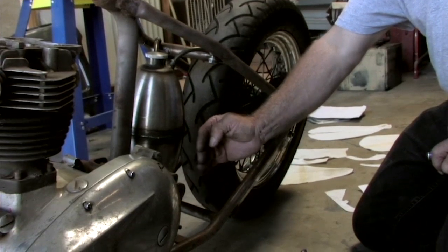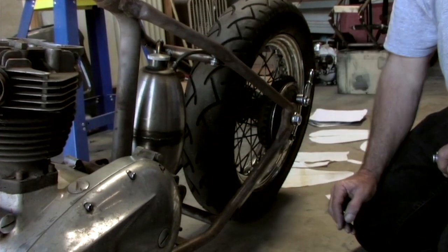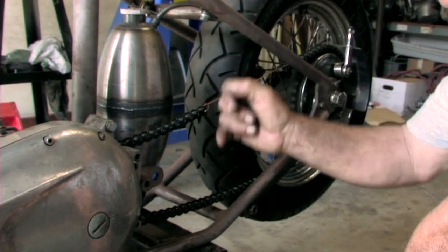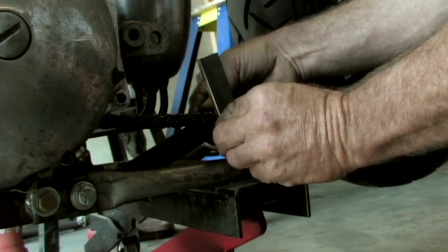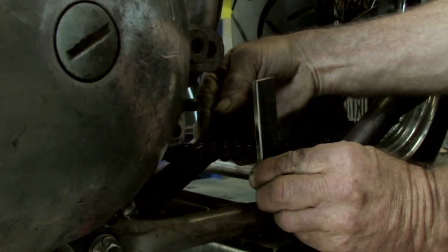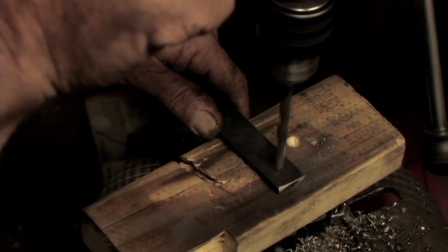The chain tensioner kind of keeps the chain from walking around and bouncing and beating your oil tank up. You guys that are just starting to build a bike, don't put the oil tank in the center. The chain will hit it. Leave yourself some room between the tank and the chain. The first one I got way too complicated on.